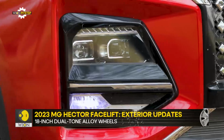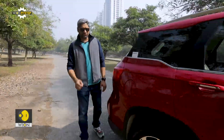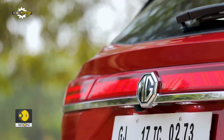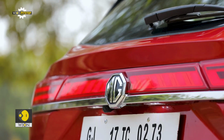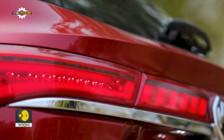The other change is the housing of the surround for the illumination. And as you move towards the rear, again, a couple of very small changes, but the biggest character change is in the light bar. It's now a continuous running light bar at the rear. It looks somewhat of a mixed bag in daylight, but at night I think the light signature should not be too bad.